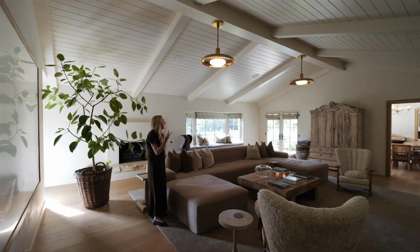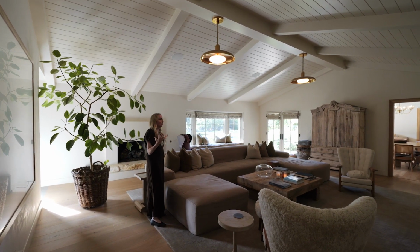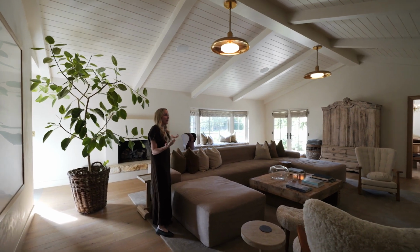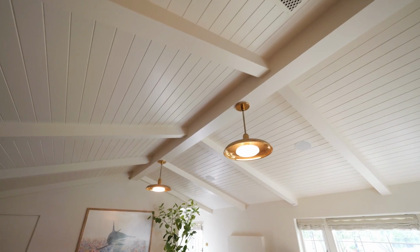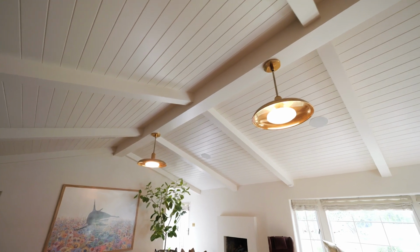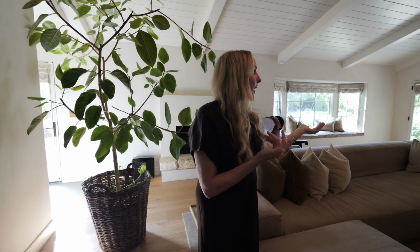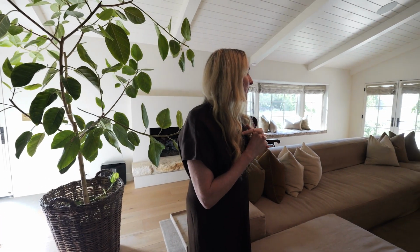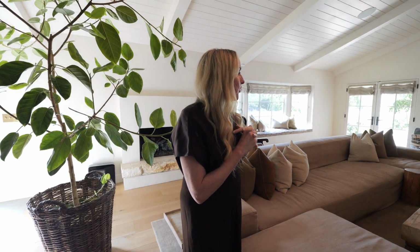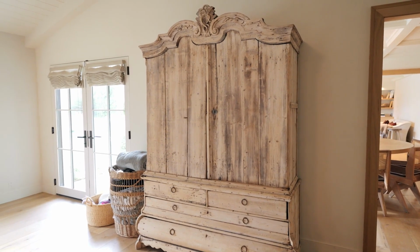I love the painted vaulted ceiling in here. Again, it gives this beautiful expanse, breadth of space, in contrast to other areas where it might be a bit more contracted. We have this beautiful Dutch armoire that we keep all of our pool towels in. And it has been a fun case piece for storage purposes for the pool outside rather than doing built-ins.